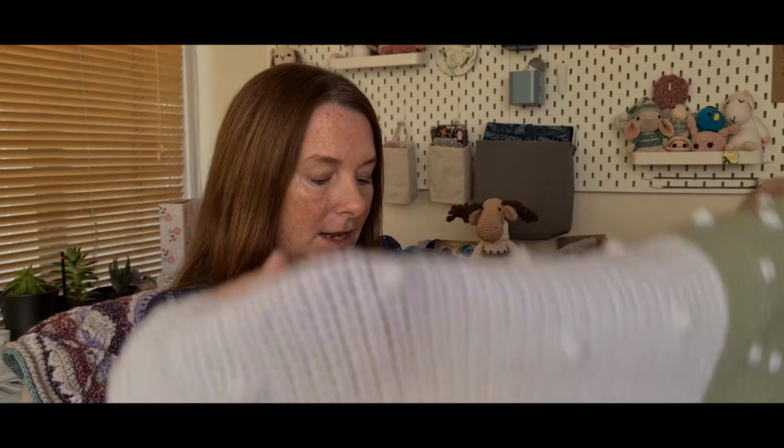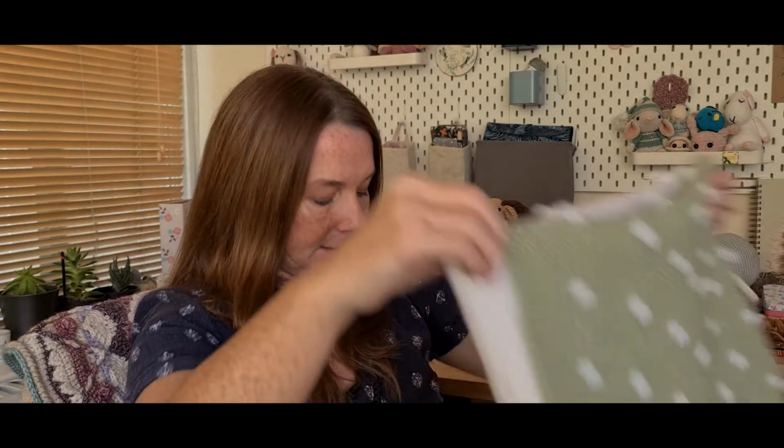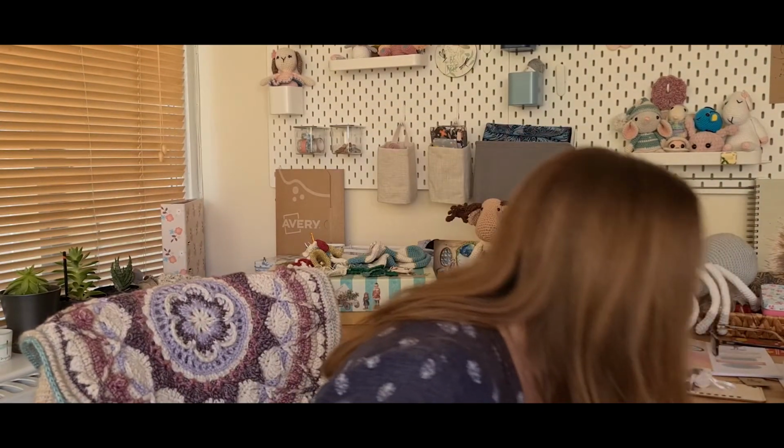I think, if I'm honest, Kate recommended in her pattern an Aran weight yarn, and I'm using a DK weight, so it's not working up as quickly because it's not as thick. So that's my excuse.